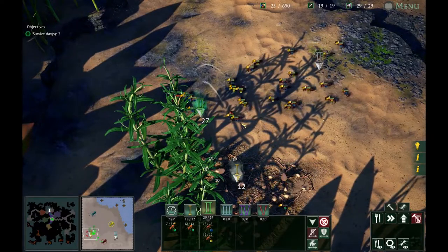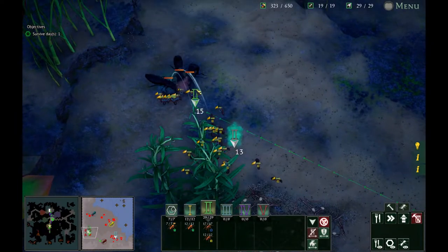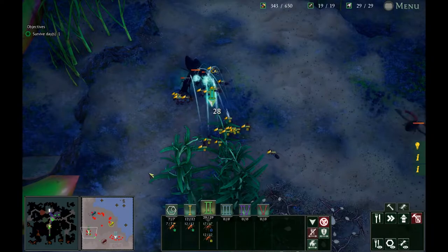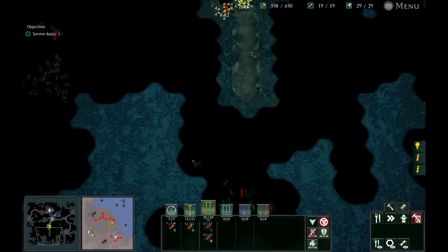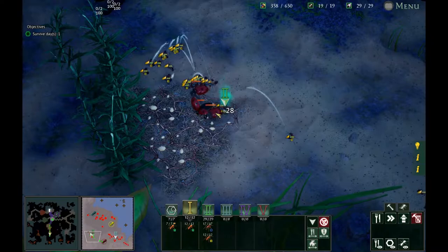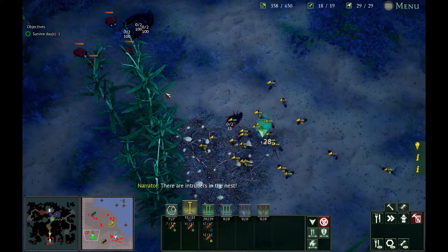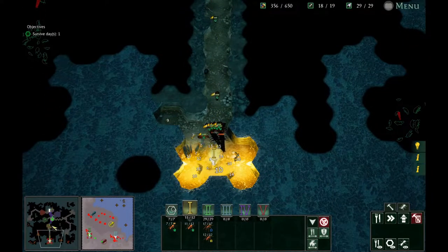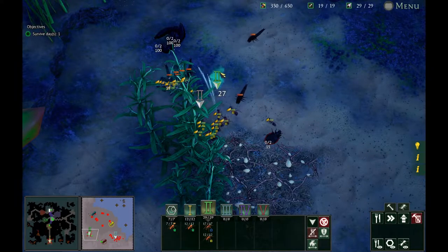How many of you do we have to eat before you get the message? What is this? That's a lot of beetles. In the back. Oh man, I got some aphids. And we got them. There are intruders in the nest. Indeed. Intruders, that will soon be a meal. Wow, they're really throwing the enemies out at me now.